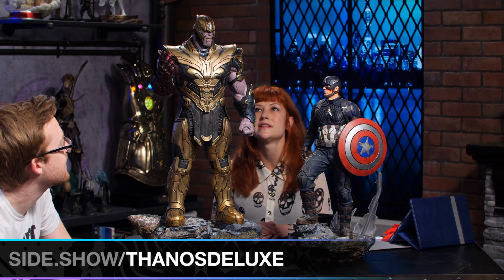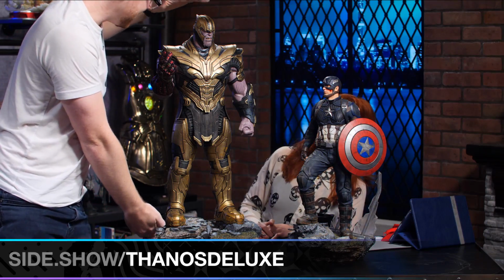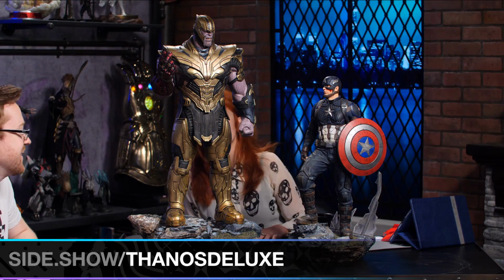I can't stop looking at these figures. They're amazing. I think it's cool to see them together. It really gives you a sense of how much bigger Thanos is. Look at this guy, it's like half my height. This is amazing. He's a toddler. I mean, you could pick him up and swaddle him. You're just saying that because you're a mom. Probably. Everything compares to the little.